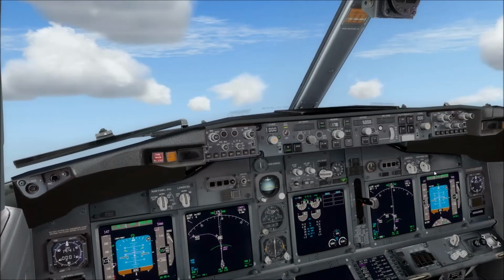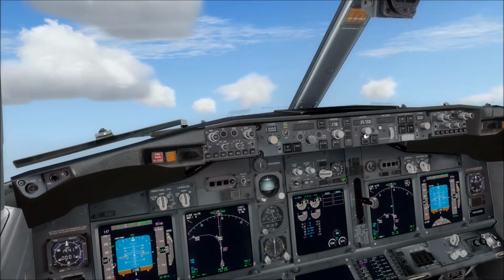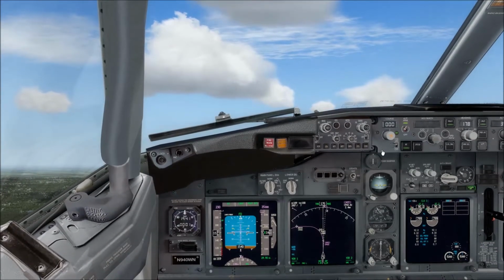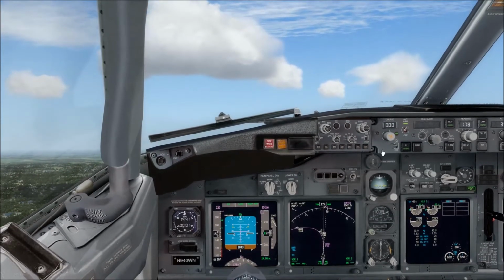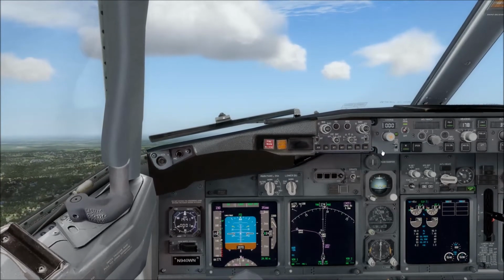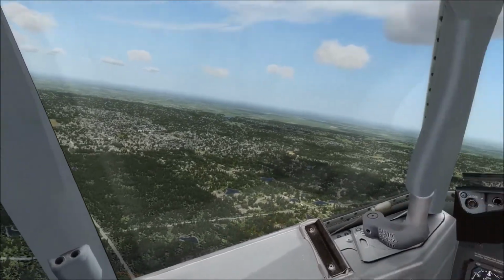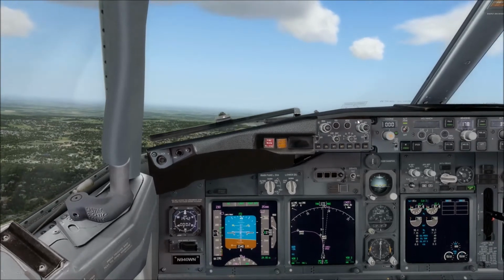Gear off, auto brake off, and let's bug our altitude all the way up to our flight level since we are uncontrolled. 350. There's our acceleration height. Gorgeous view. Wow, that looks incredible. And flaps up.